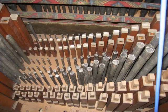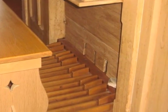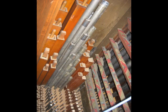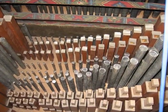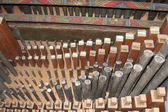A hitched-down foot pedal, placed rather awkwardly at the far right side of the pedal board, allows the player to open and close the shutters enclosing the swell box. You can see that the swell shutters are lined with strips of Axminster carpet to better insulate the sound when the shutters are closed. The wooden pipes inside the box are the 8-foot stop diapason.